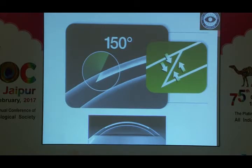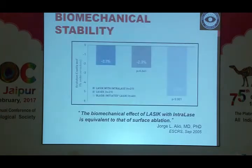This shows another advantage of femtolysis. We can just put the flap inside the pocket we create. So our bed is coming a little up, and our flap is going inside, so it makes the flap very, very strong. Unlike the microkeratome, where the flap is put upside down like this. So it provides us a very strong flap, almost comparable with surface ablation. This is so much stronger.